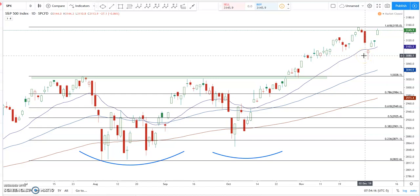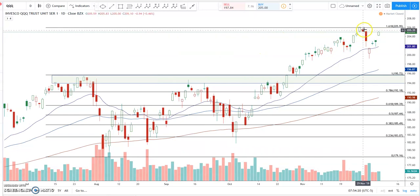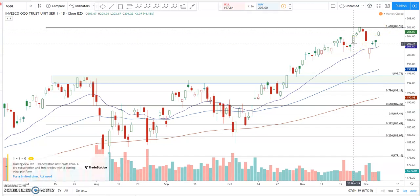The QQQ looks very, very similar to it. If you see it, same thing, hit the expected fib area, came back, and now is moving higher again. Looks almost identical to the S&P.